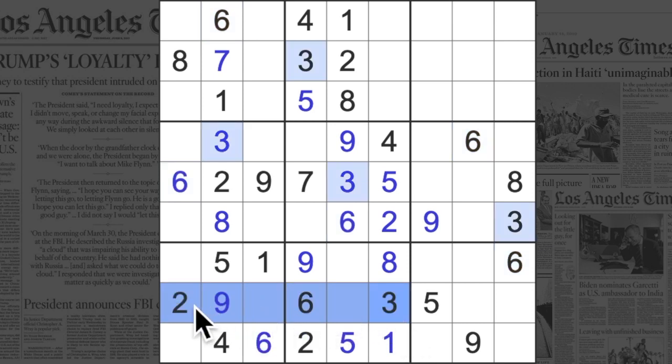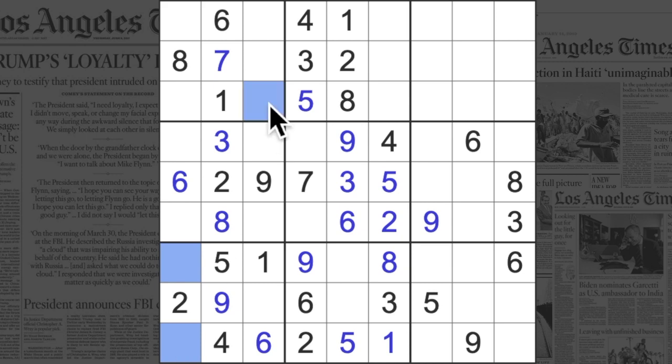The 3 blocking across here is going to put 3 into one of these 2 squares, but the 2 going up there is also going to put the 2 into these 2 squares because we've got 3 and 2 blocking here. So this is not 3 or 2. But it could be 4 or 5, right? So that's not quite enough at this stage.